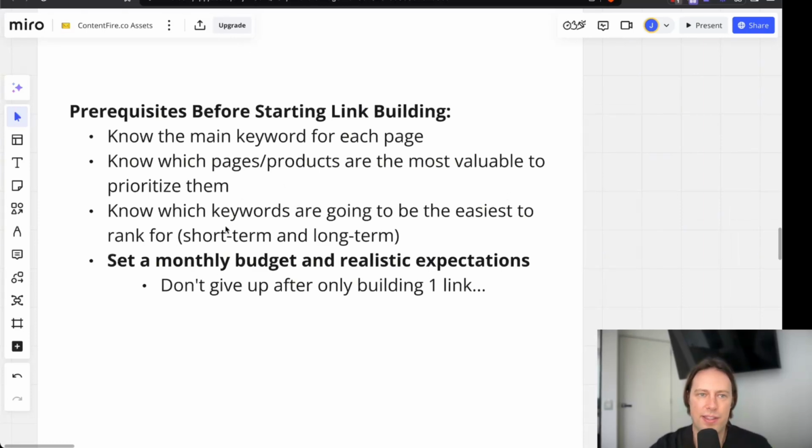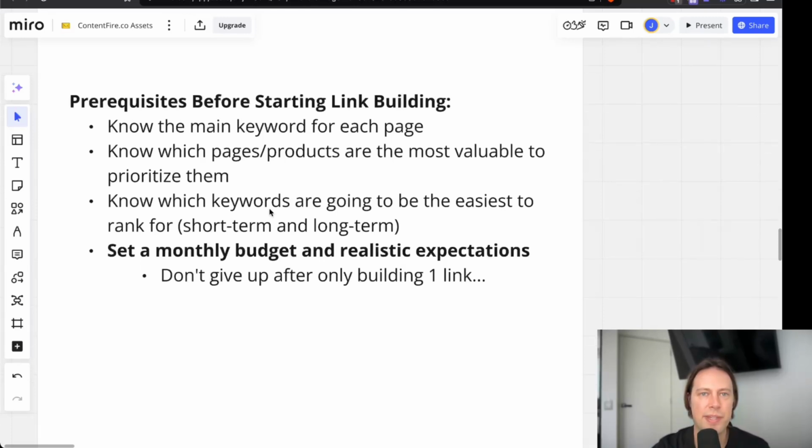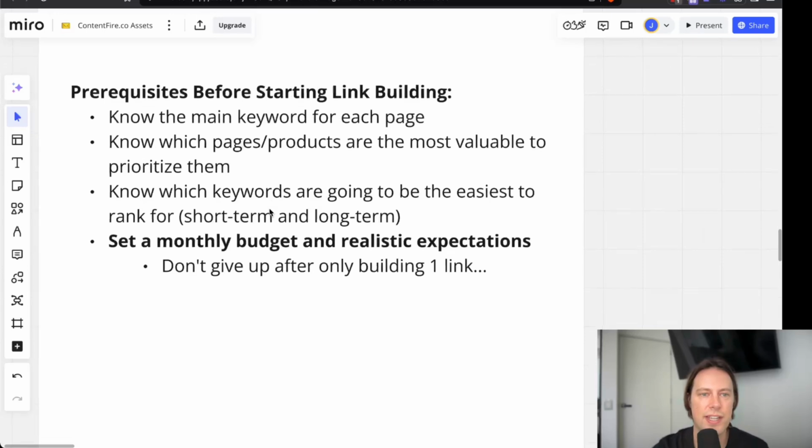The pages that you want to target are a mix of the ones that have the most business value to you, but are also the easiest to rank for. So you need to find a sweet spot there. Obviously, the most valuable ones may be the hardest to rank for, so that'll be a more long-term strategy. But you, of course, want to link build to ones that you can actually rank for and get some momentum there by ranking highly from your link building efforts.